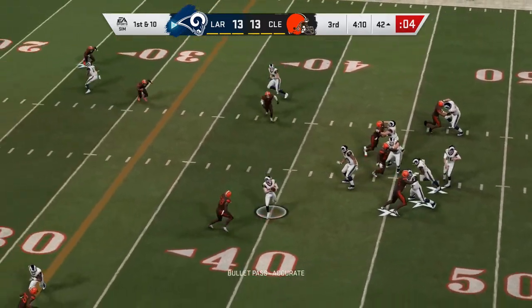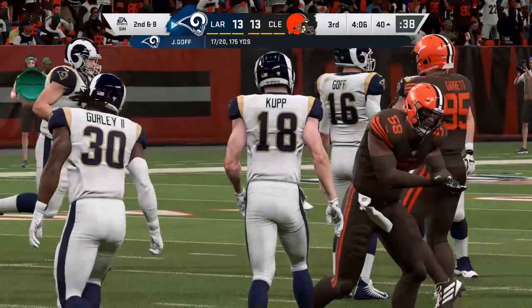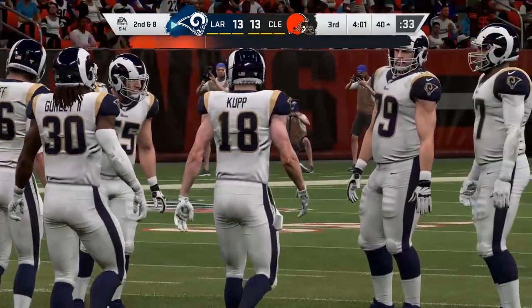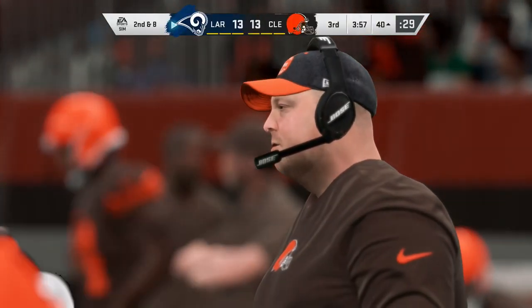On first down, gone. Well, that'll be caught by Cup. Give him a couple on the catch at second and 8. Brandon, perfect defense in this situation would have meant that there was an incompletion, they would have picked it off. Okay, so they gave up the completion.